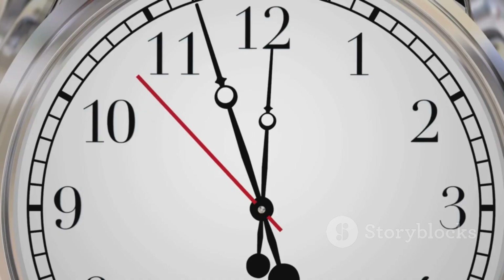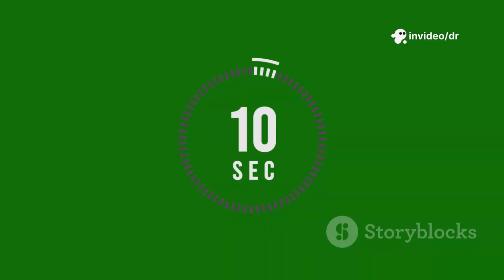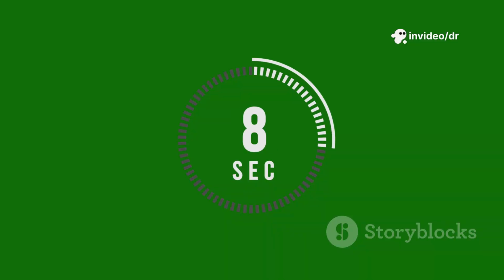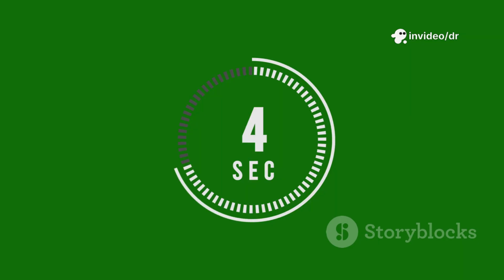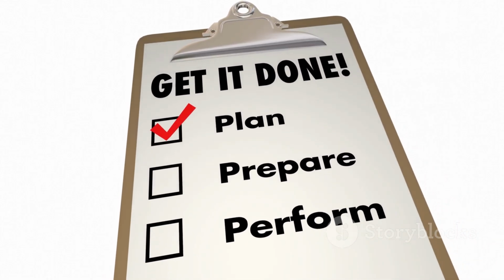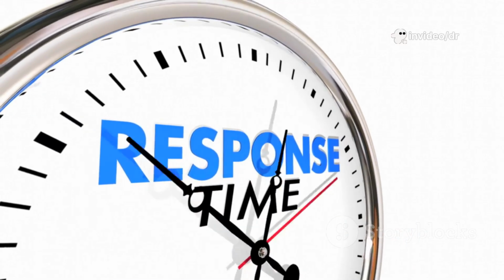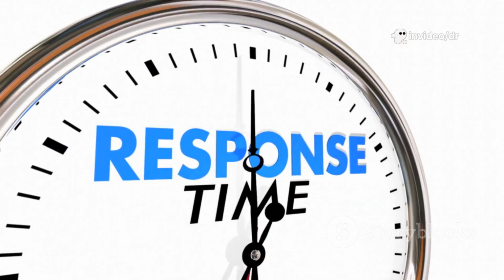The performance of round robin is critically dependent on the size of that time quantum. If the time slice is too large, say 10 seconds, round robin starts to behave just like our old friend, first come, first served. A process would get the CPU and likely finish before its massive time slice is up, so the next process in line gets to go. You lose all the benefits of responsiveness because the turns are too long.